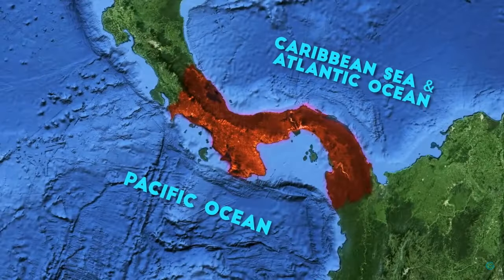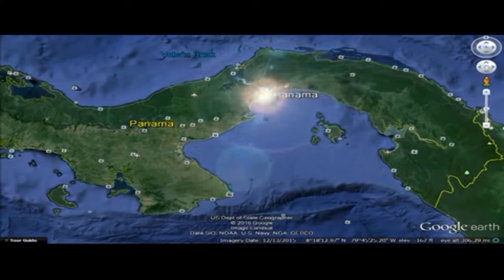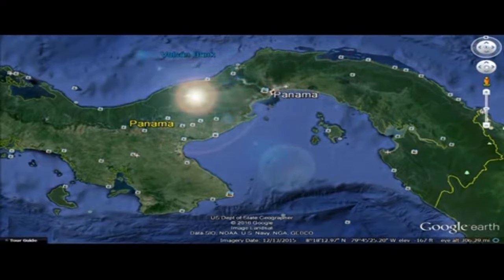So on one side you have the Bay of Panama on the Pacific Ocean side. And then to the north you have the Caribbean Sea or the Atlantic Ocean. And so because of the direction the sun comes in at and because Panama has this curved shape, it is possible for you to see the sunrise over the Pacific Ocean and set over the Atlantic Ocean, which again, you cannot see anywhere else on Earth.